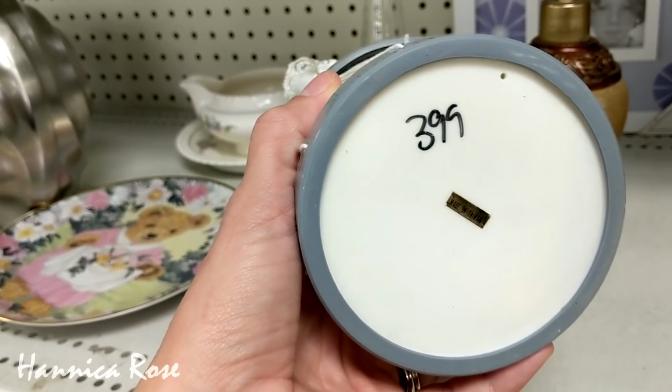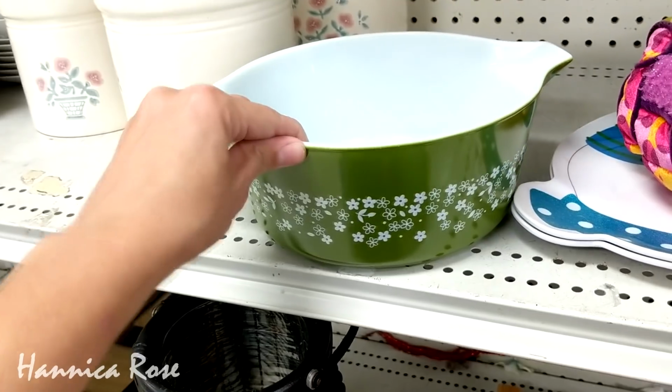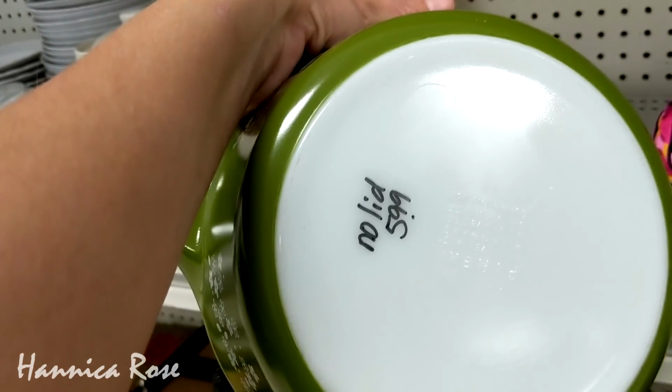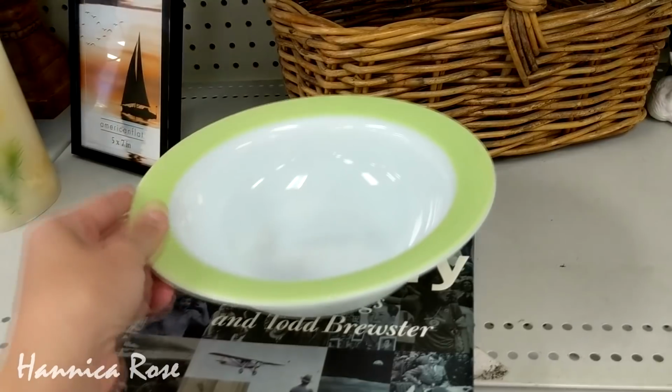I had a hard time not purchasing this piece of vintage Pyrex. It would match with my Corelle dishes that I have been collecting. I did decide to leave this behind. It was missing the lid and I really don't have room for it. So I'm hoping a Pyrex collector will come along and find this and be really happy.